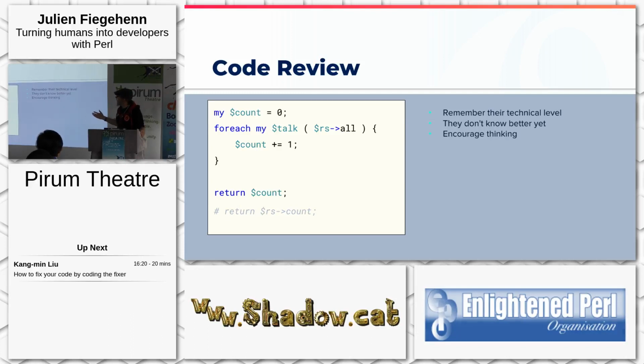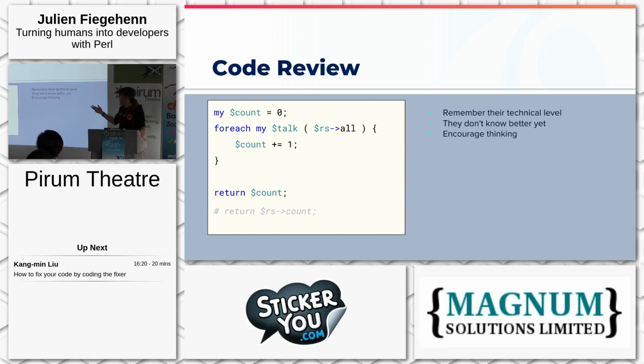Okay, we want to figure out how many talks there are. So we start with a count, we iterate over all of them, we increment. This is good. They could have just used count, but they might not have known about it, they might not have found the documentation yet. So they actually applied their knowledge of how a loop works. For someone who's just learning programming, this is really good. This is not a case of, why didn't you just use the count method?